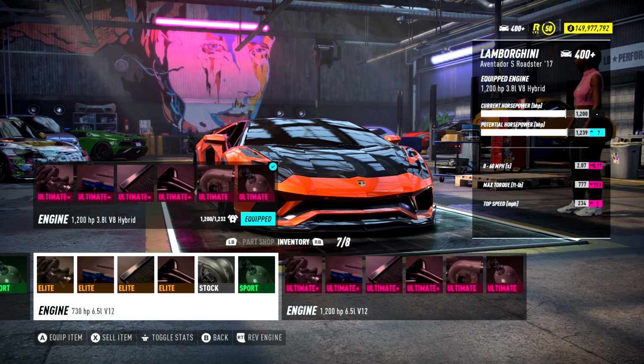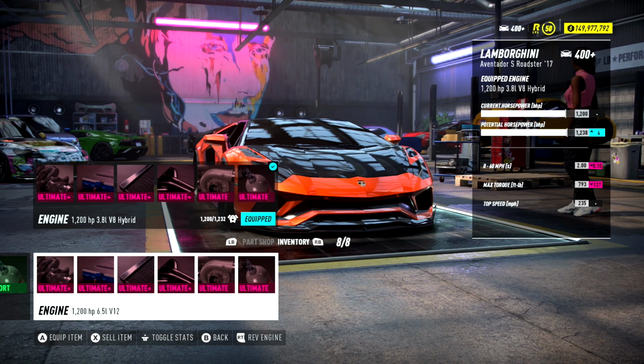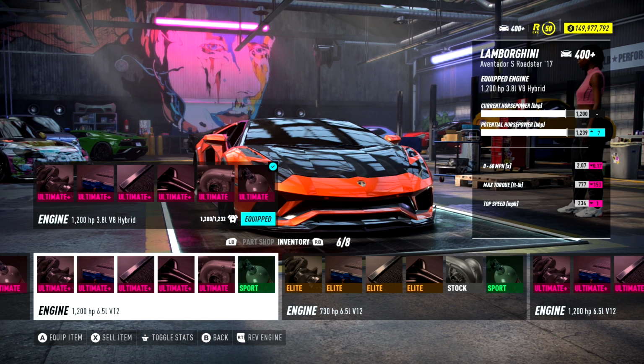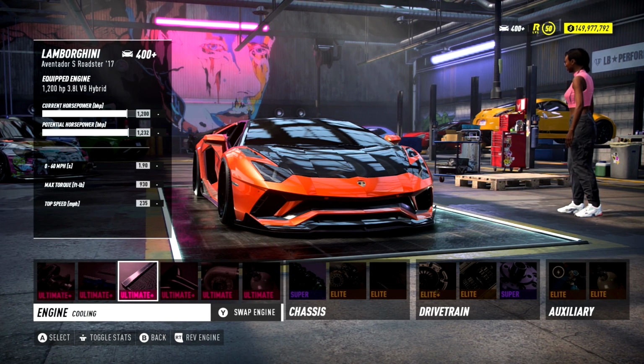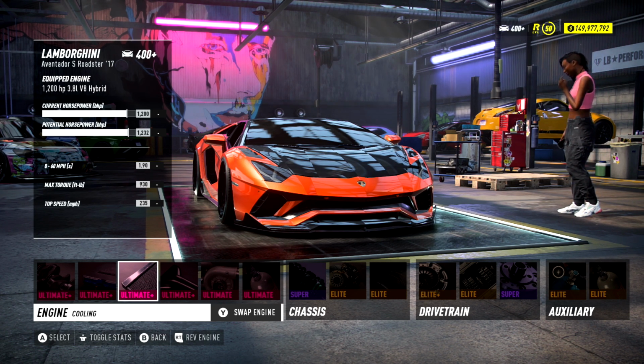All right, so the 6.5 liter V12, you lose everything. You don't want to touch this as well. And yeah, I got 2 of those, 3 of those as a matter of fact. Even with this one right here, you lose 0.10, 137, and the other one you lose 0.17, 153, and 234 on the top. So this is the perfect kind of in between for me. You got 235 on top speed, 930 on max torque, 1.9 on 0 to 60, and 1200 horsepower. This is my exact setup.